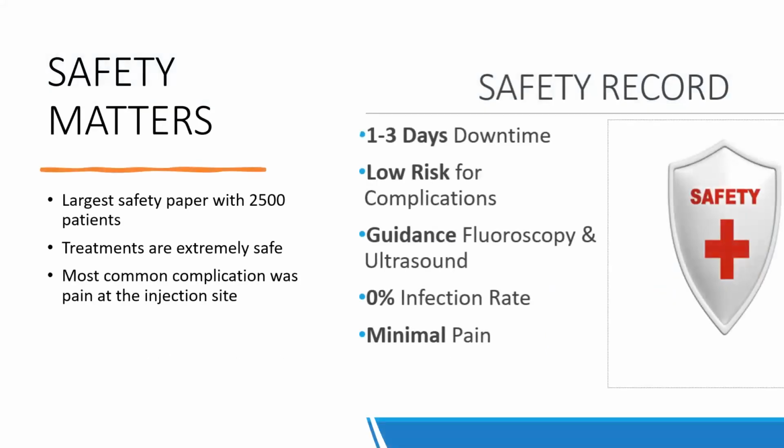And then safety matters. We want to obviously do these procedures in a very safe way for you. Regenx actually published a paper a few years ago that looked at over 2,500 patients to see what the actual negative impacts of these treatments would be. And really the most common complication that they saw across the board was really just discomfort and pain at the injection sites. So basically what that tells us is these procedures are extremely safe. There's a 0% risk of infection with these treatments. We've never had an issue with infections.